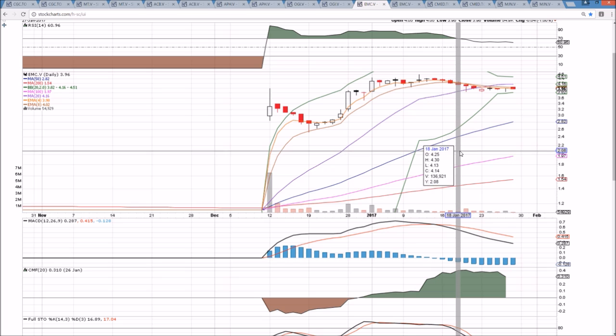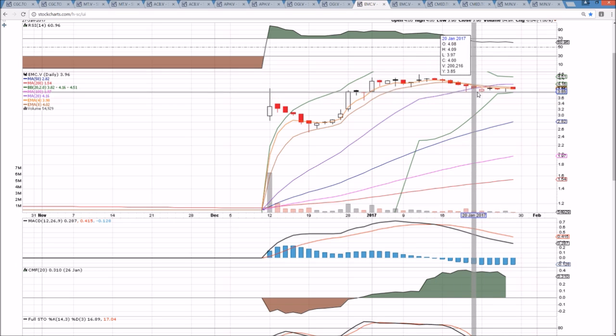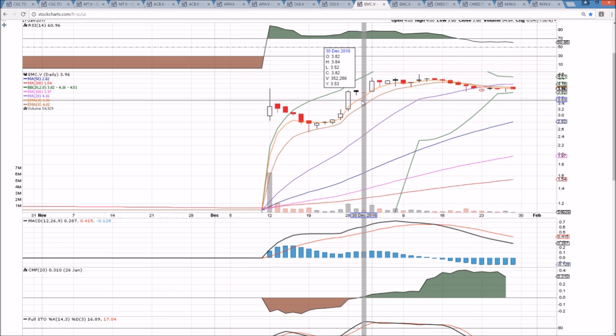So EMC, I'm being very patient. I'd like a position in EMC. I like the exposure to the pharmaceutical aspect of the business, but not ready yet. I don't like it here. We've got support of 385. We bounced off that multiple times, 386, 386. So if 385 breaks, I'm looking down at 350.